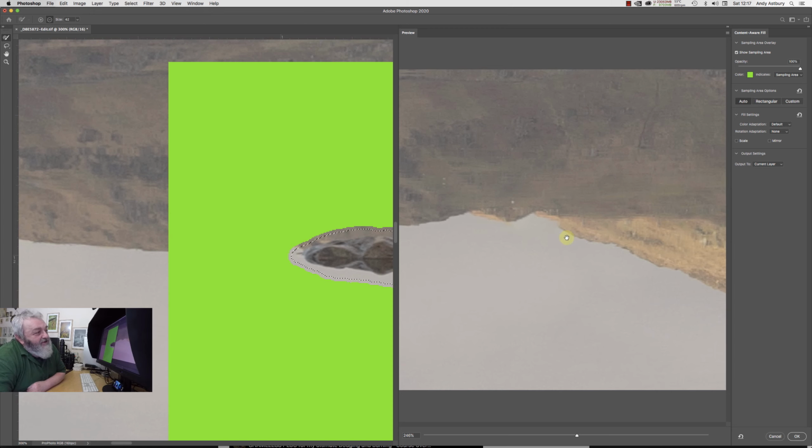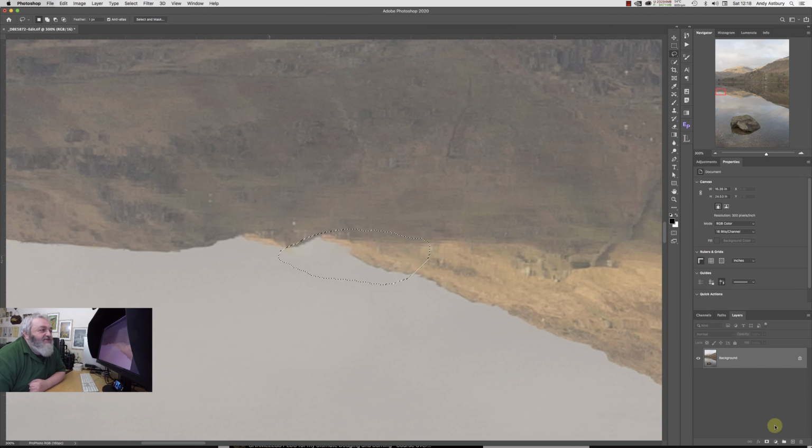You can see it's created an error here and an error here, and it's sort of replicated that bump that we've got on the true skyline, but it in effect reduced where the rocks were, it's reduced their incursion into the water. So what we're going to do is click OK, because even though it's wrong, it's going to help us a little bit. So we'll just go select, deselect, and this is where the fun starts.